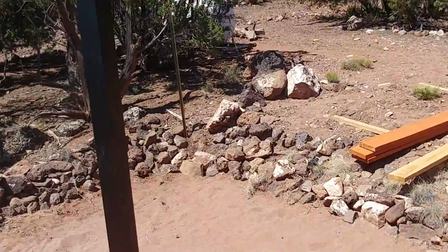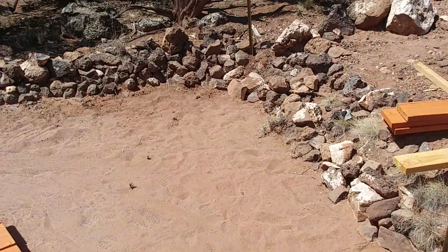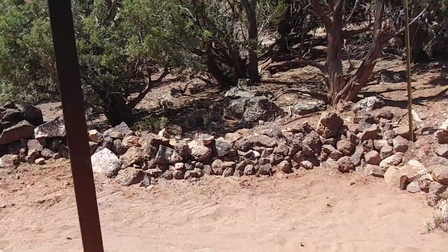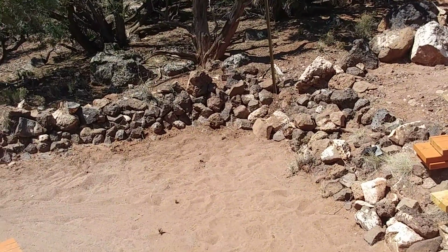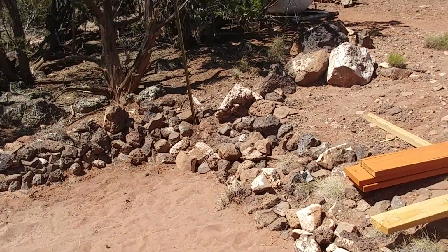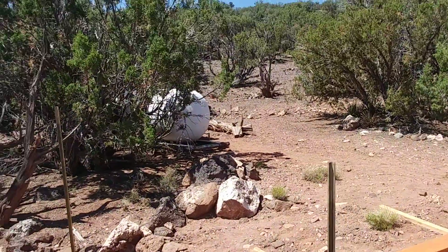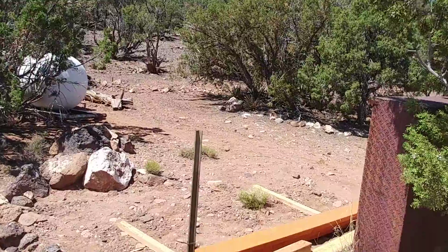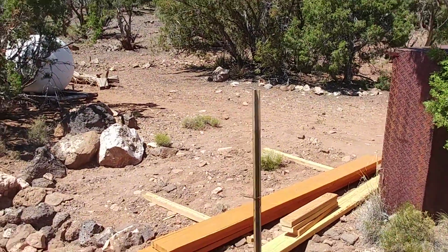So here's the other area where we can do some additional landscaping. We just kind of cleared it out. We have a pile of this beautiful black rock, and I think we're going to rock this in just from a weed standpoint. And I'm going to put a trellis here. You can see our propane tanks are here, so we need to do something on this end to beautify it and hide that, because there's nothing I can do about those. They have to stay there.